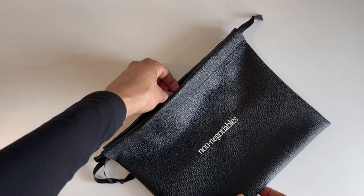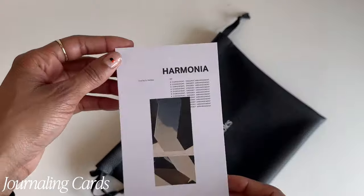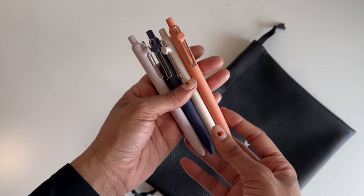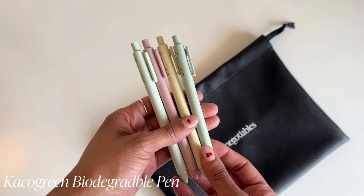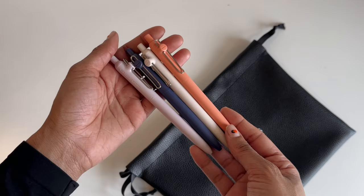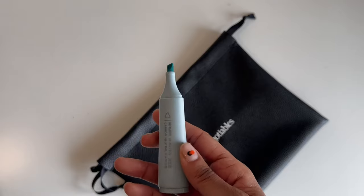Now let's take a look at Pinspiration in addition to the subscription box. Inside, you'll find two journaling cards, album stickies in matte and transparent, plus an assortment of pens. If you saw our Pinspiration video, we introduced the Cacao Green biodegradable pen, the carbon neutral highlighter, and the Uni Zento pen. You'll receive one color at random of each pen and highlighter.